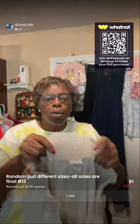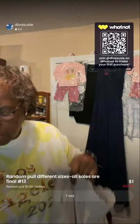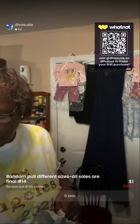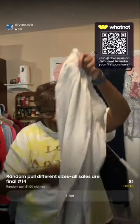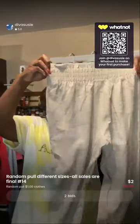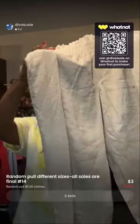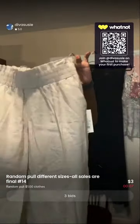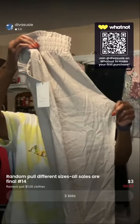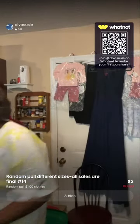This is a size small, A New Day, size small. And it's a newer tag. Side pockets, straight leg, elastic waist, size small. A New Day. Okay, you got that, BKA. Thank you.